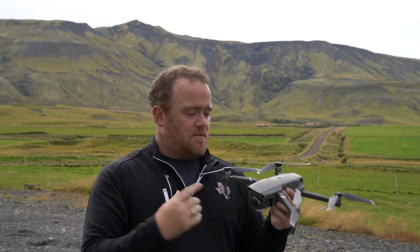So DJI released 2 new drones like a week and a half ago, and I ordered the Mavic 2 Pro during the announcement. Luckily, it got to my house like 2 days before I left for Iceland, so I was able to take it on this trip, which is great for everybody, hopefully for you too. But real quick, before I show you some of the footage and show you some of the images, let's talk about the Mavic 2 series.